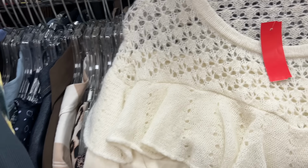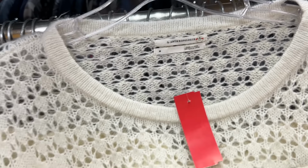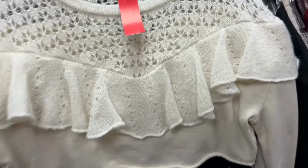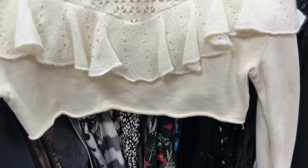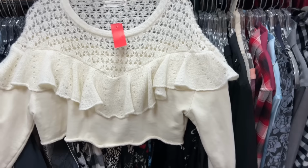This next piece I did end up purchasing, and I am very afraid that somebody actually cropped it. It is an Anthropologie sweater, but I love this dainty ruffle detail on the crop sweater. I thought this was super cute, praying that it's not cropped.